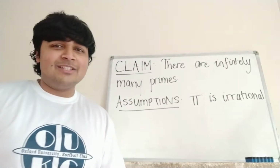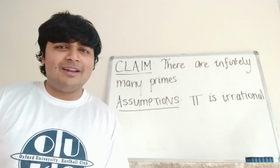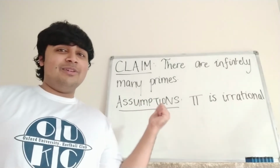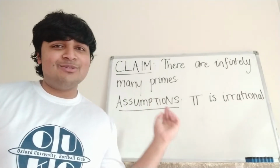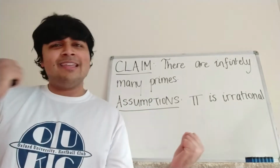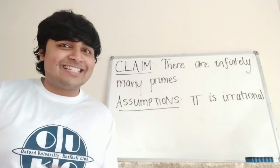But that's the only thing I'm going to be assuming today. If you haven't seen any proofs that pi is irrational, just Google it, you'll find some. But I'm going to be assuming that, starting from pi is irrational, to prove that there are infinitely many primes. So there's quite a nice connection between pi and the primes. Anyway, let's get stuck in.